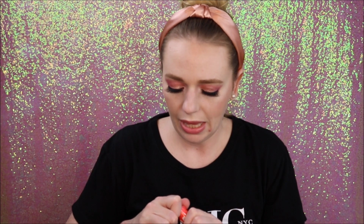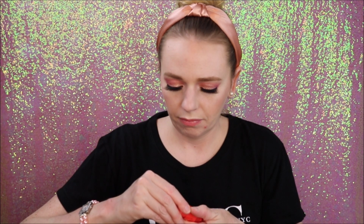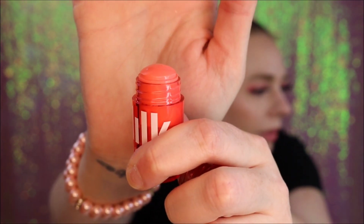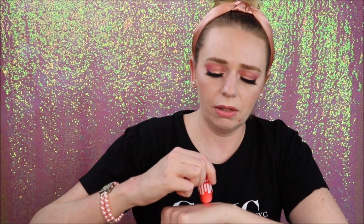Ooh. This is a color that's different than what I have been seeing other people getting. The color that I've seen looks like a dark purple, but then it doesn't look as dark once they applied it. Oh, there it goes. Oh, I put a dent in it. But this looks more like a pinkish coral. It is pretty sheer. I don't know how well you're going to be able to see that, but let's try it. I'm just going to be getting in the shower anyway, so let's try it.